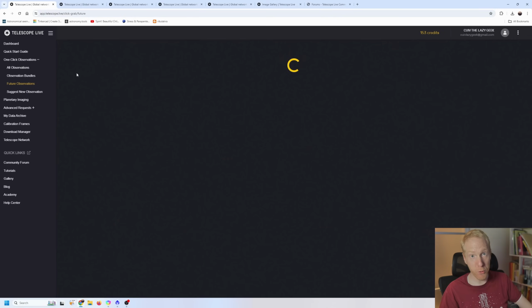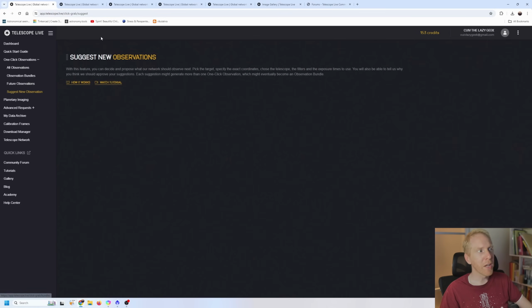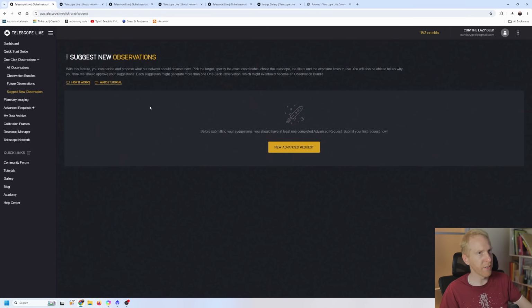But you also have future observations, what they are planning on imaging next. And you can like some of them to kind of vote for them and also be able to grab them at a discount when they actually become imaged and available. And you can also suggest new observations, to say, hey, it would be nice if we could image this particular target with this particular telescope. So that's for the deep sky stuff.